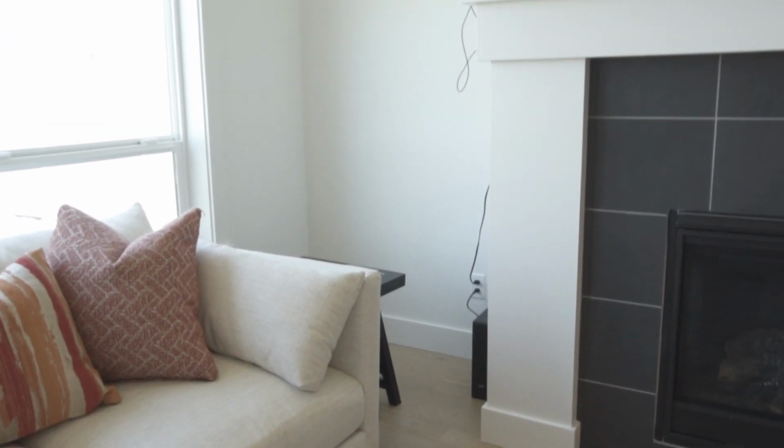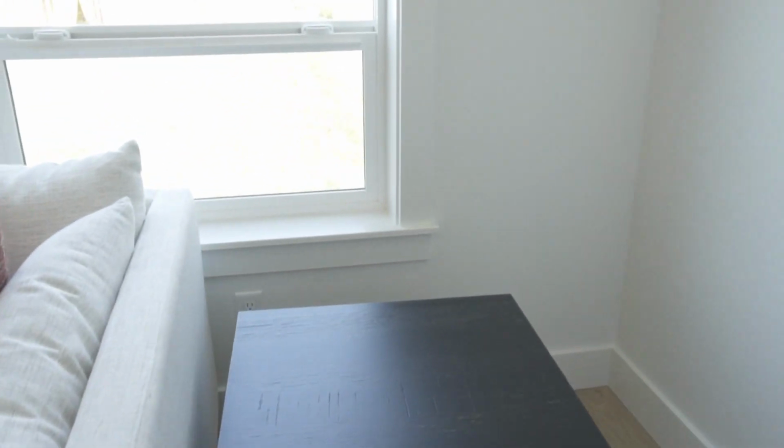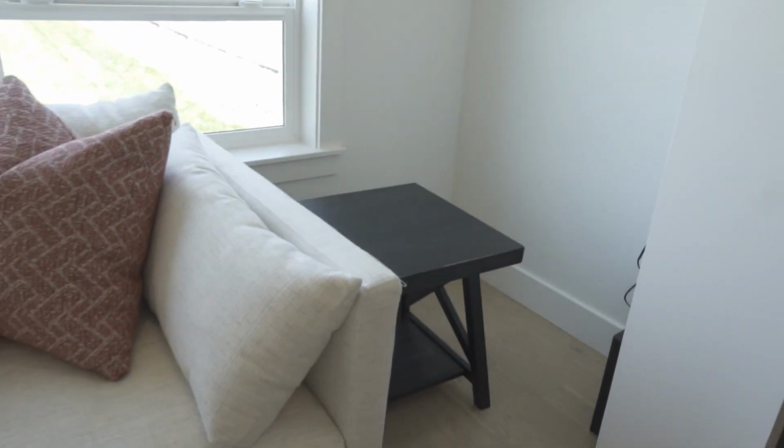If we did do cabinets, this end table, the way we have it set up, would not fit here because the cabinet would go all the way to the windowsill. So this whole thing would be cabinet. But for now, it works.